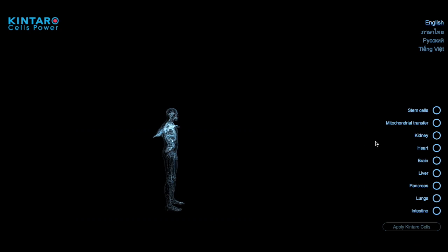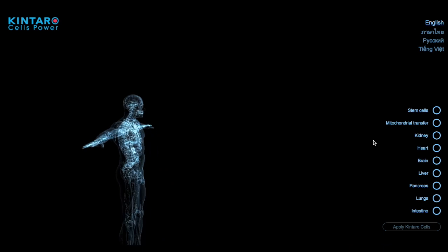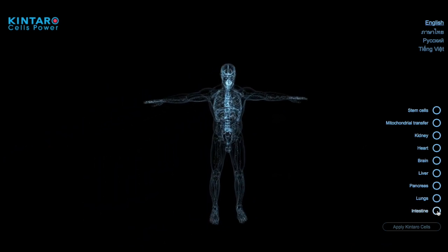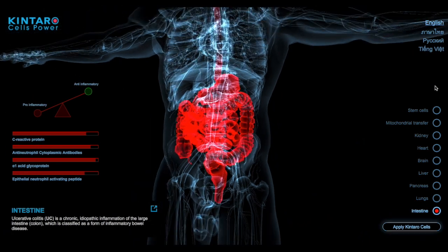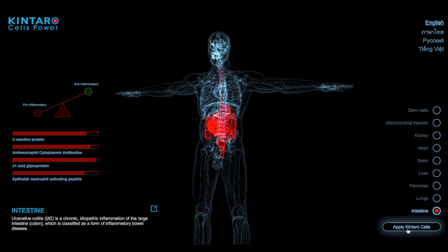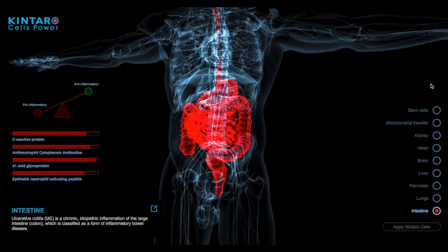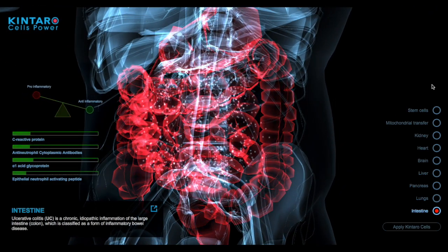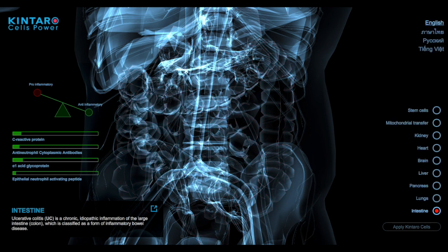Kintaro Cells Power has successfully treated dozens of patients with urinary bladder disease, including urinary bladder inflammation, such as cystitis, bladder rupture, and bladder obstruction. There are about 100 officially registered clinical trials and publications on meta-analysis demonstrating the impact that human mesenchymal stem cells have on the treatment of gastrointestinal diseases.